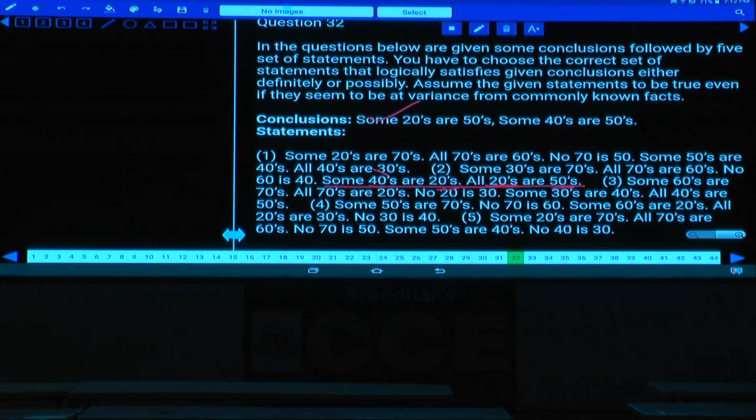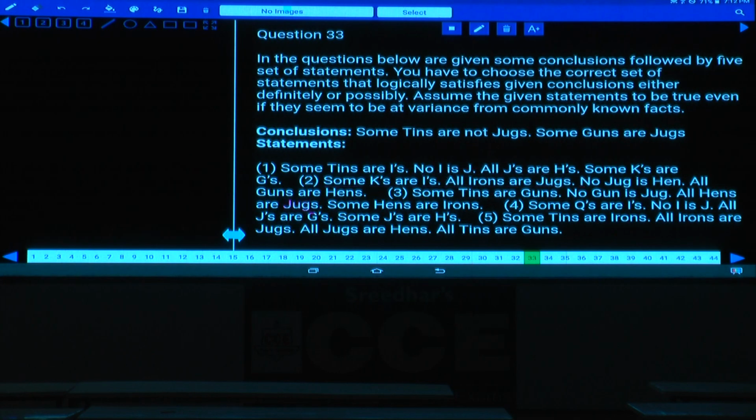Then in this one, put a tick and a cross. This is cross and a cross, this is tick and a cross. And the middle term 20 is distributed, and some 40s are 50s. This is the answer. Choice 2 is the answer. And this is how to derive this without drawing the diagram. Follow avutunnara? Choice 2.